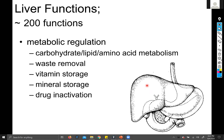I'm not going to list all of the 200 or so functions it has because that's more than we have time for in this class, obviously, but you can sort of divide its many, many functions into categories. So that's what I'm doing here. Categorically, the metabolism side of things is it contributes to macromolecule metabolism, perhaps most significantly to lipid metabolism.